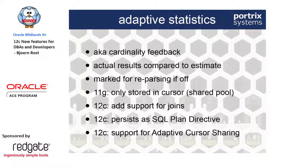Adaptive statistics is something I know a little bit more about. It used to be called Cardinality Feedback. This happens when you execute a query, and during the execution, you discover that what you just did was not really great. So you think you should have done an index scan because you were estimating you only fetched 10 rows, and in fact you fetched 10 million rows. You still went through this once, but you would want future execution to not make the same mistake.